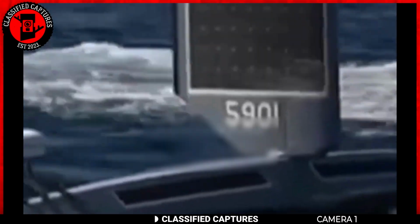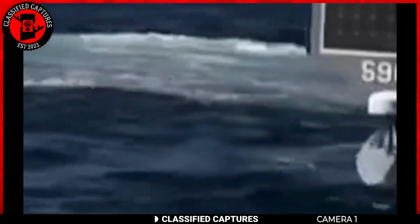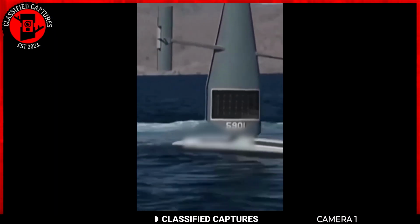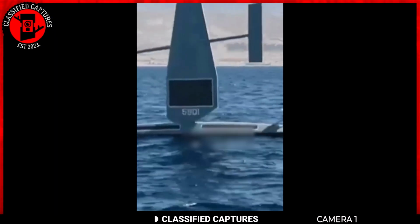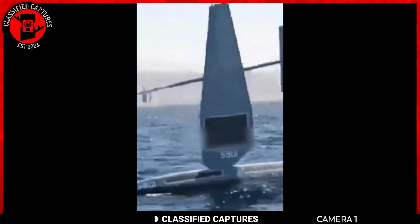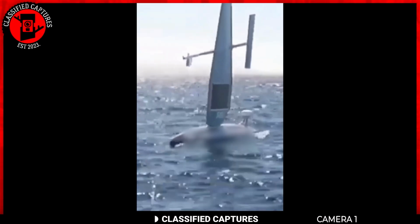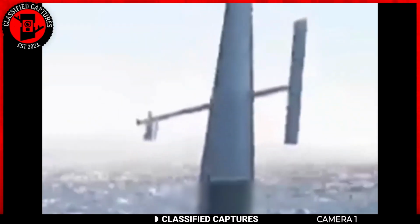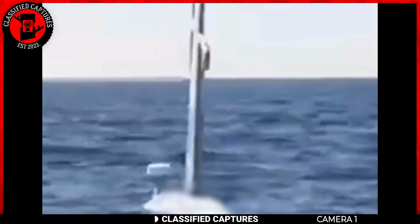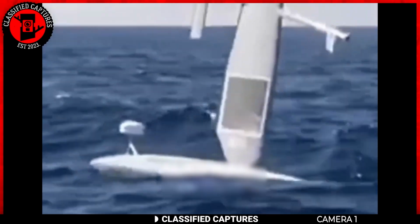A number of individuals who responded stated that this had to be a marine drone. For those unfamiliar with the term, a marine drone, often referred to as an unmanned surface vehicle or autonomous underwater vehicle, is a remotely operated or autonomous vessel designed for operations on or under the sea. These drones are equipped with various sensors, cameras, and communication tools to conduct a range of tasks from environmental monitoring and data collection to underwater exploration and maritime surveillance.